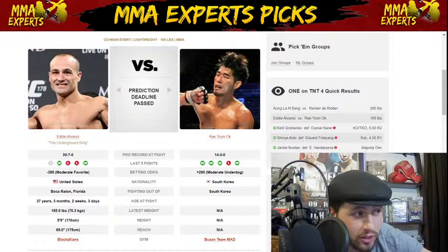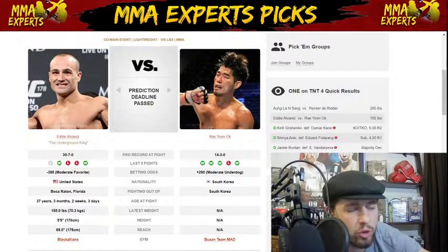Eddie might be finished here. Jab there by Ok lands beautifully, and Ok is now moving, circling to the right. I think he's circling to the right looking for that straight shot. I got to say, Rae Yoon Ok has a very schooled amount of skill with the striking. I mean, I'm impressed by him.